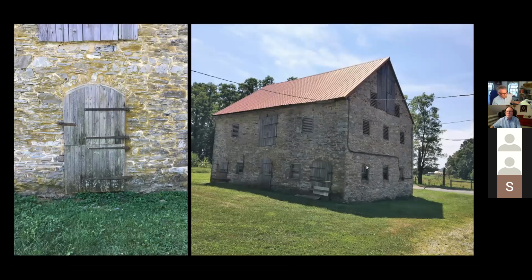Here's a view of the back of the horse barn, with these great arched doorways, and again the fenestration. And again, this is not a bank barn; it's a ground barn.